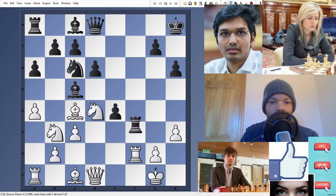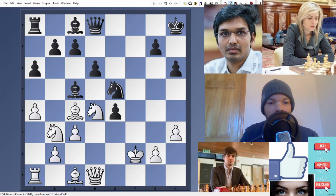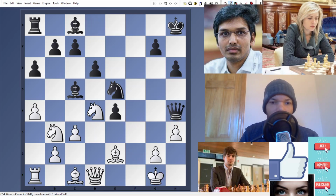Knight f takes d4, rook takes, king takes. Knight e5, attacking the bishop on c4. The bishop goes back in a defensive posture, but now the queen comes in. King g1. Again, we just blow up the position. Bishop takes h3. Queen f1. And now bishop g4. Okay.